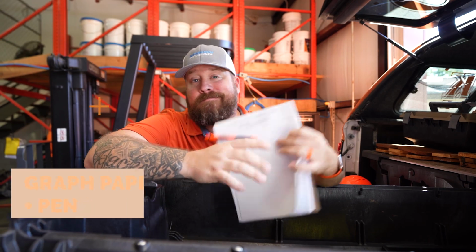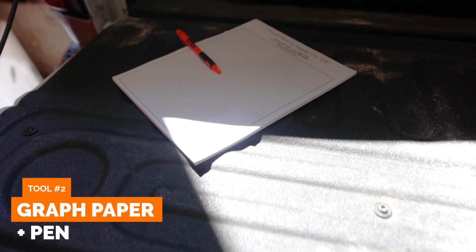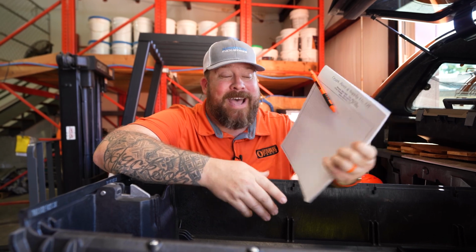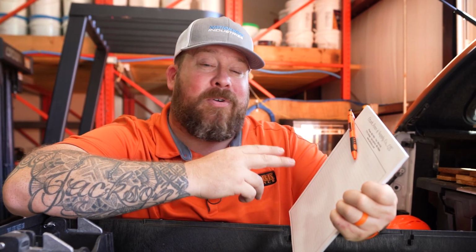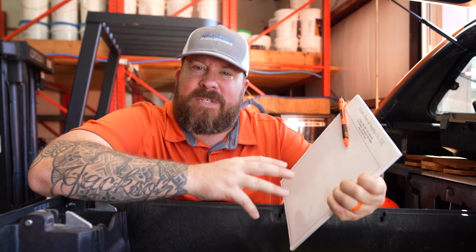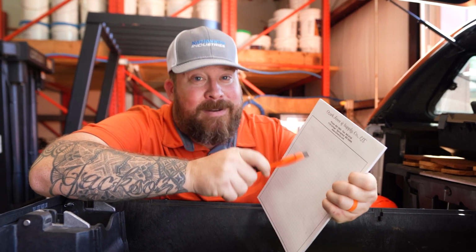Next up, pad and paper. Seems pretty simple, right? But if you don't have them in the truck and you need them, you're really going to want to have them. Now, one thing, I like to keep graph paper in the truck. Makes it a little bit easier to draw up a project proportionally and explain it to either the client, customer, or the crew. Proportional drawings just seem to make more sense to people. Of course, you can take normal notes on them too. Again, bonus points if that pen you got's orange.